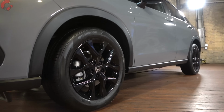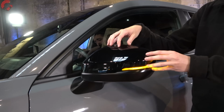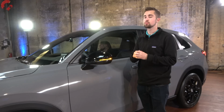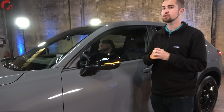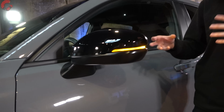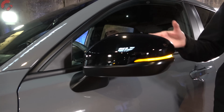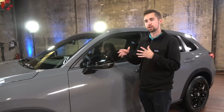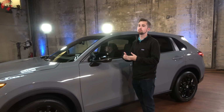Matched with that, we do also have a black finish for the mirrors here on the Sport, and we now have standard blind spot monitoring on all 3 trim levels. That's actually the first time that is available on the HR-V, because previously it did have that lane watch camera system, which looked, I believe, at the right side. But now we have this regular blind spot monitoring, which I think most people prefer.